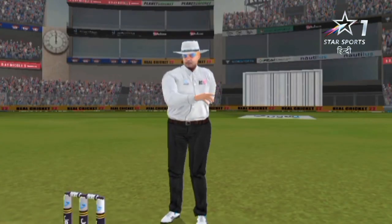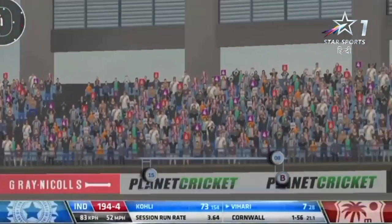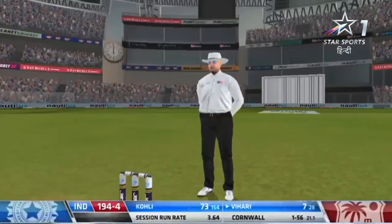Just stand his ground, Vihari, and punching it up. Oh, this is a good shot. Fine foot movement, just short of six.